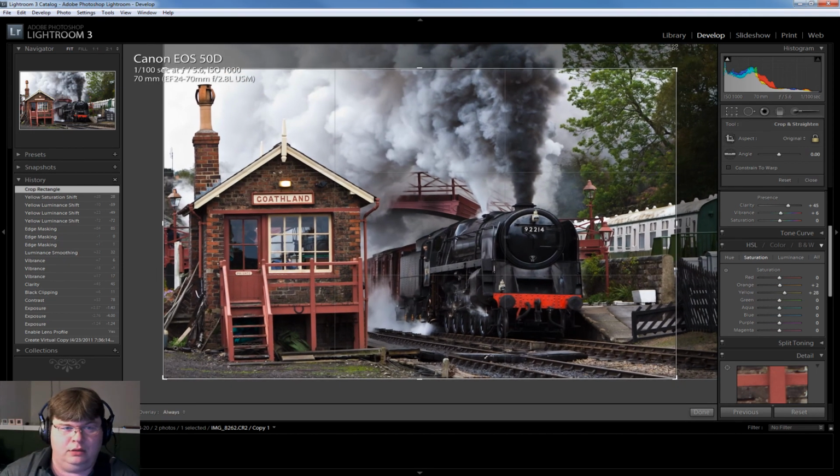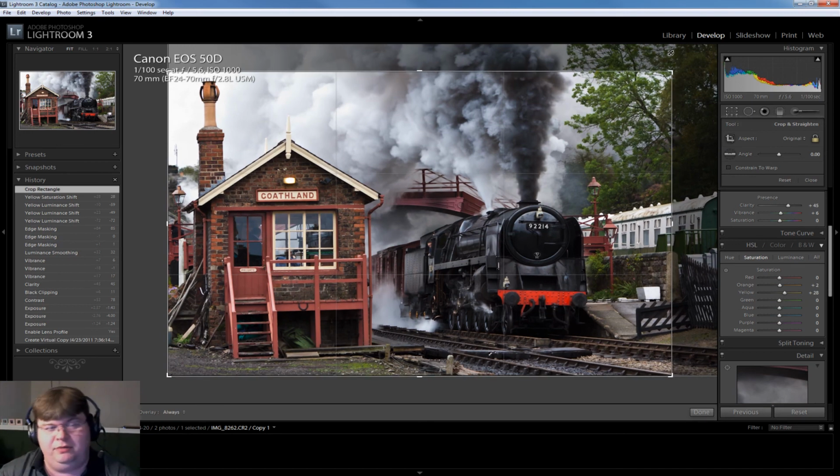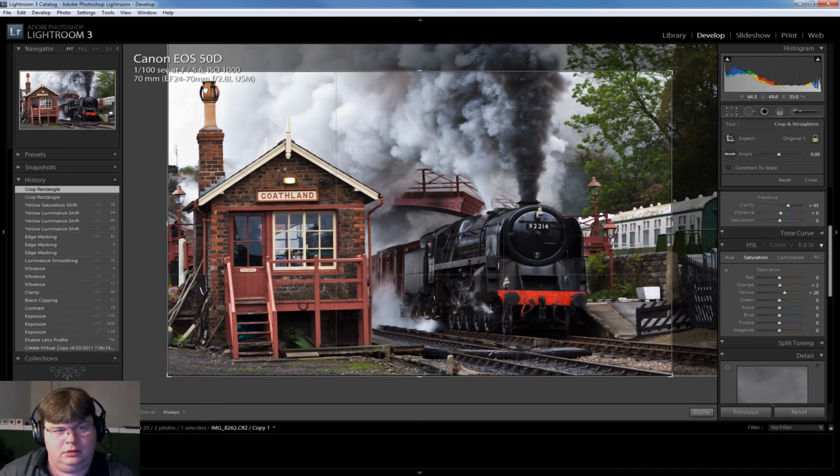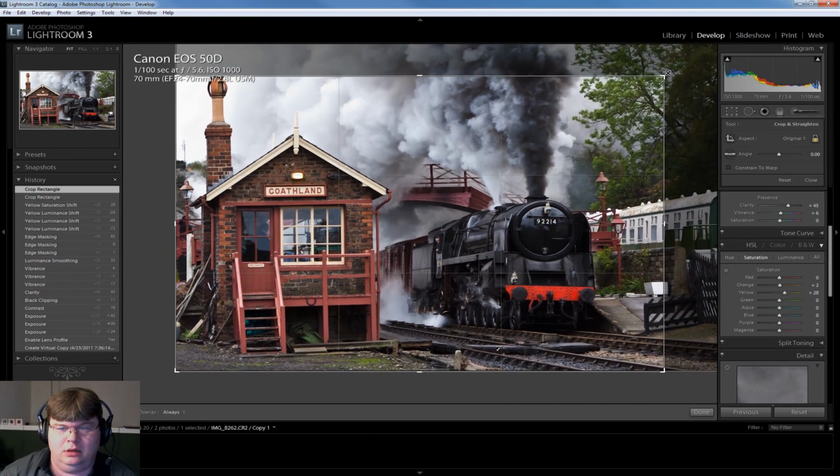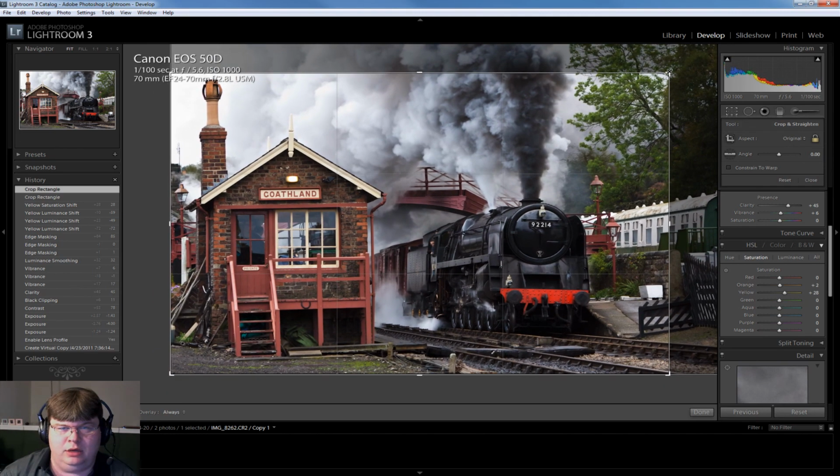Anyway, we're going to keep the top of the chimney in. And I've got the aspect ratio locked. So as I dragged it toward the left to get rid of the railroad cars, it obviously had to bring it down as well. So we're going to bring it somewhere in that range.